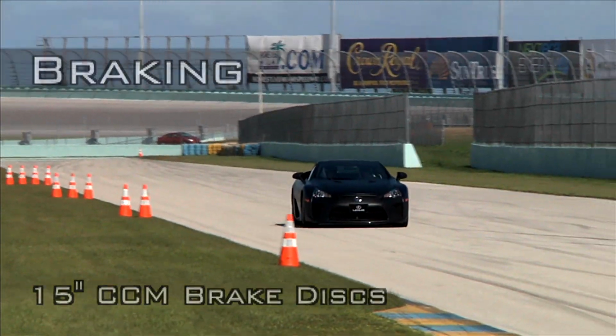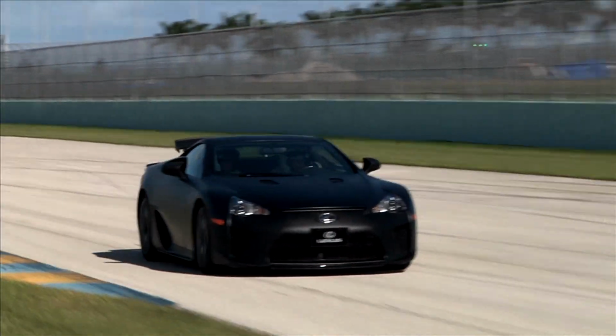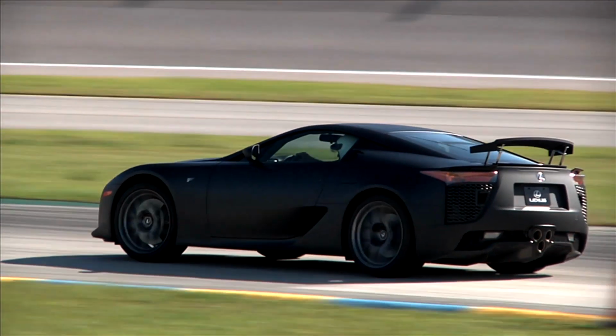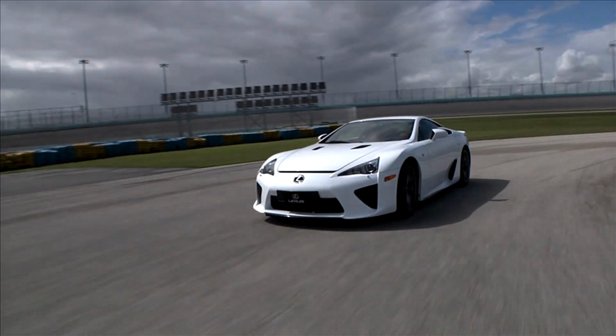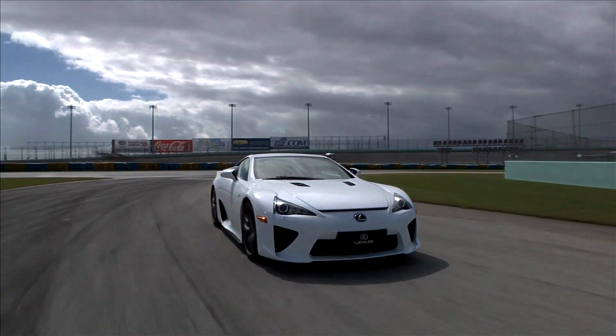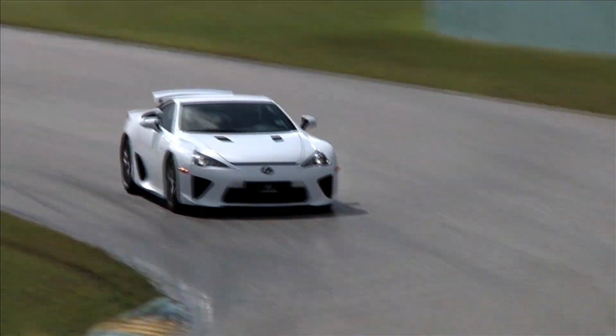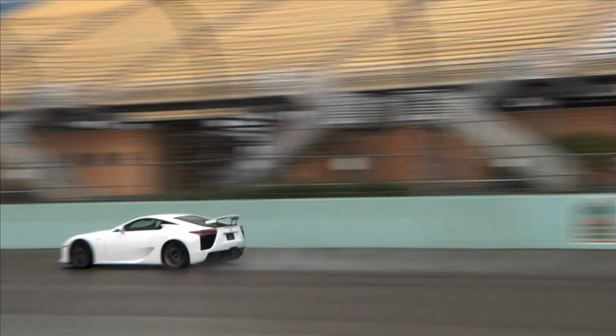The next thing I was impressed with was the braking. Phenomenal. This is the first car I've ever been in that truly has the potential of braking that the race car has. Absolutely phenomenal. You've got to have that edge to have that performance, to have that braking, to have that feel that people want out of a supercar. This thing was bred at Fuji. Miles and miles and miles of testing on one of the greatest tracks in the world.